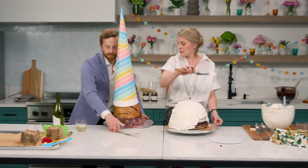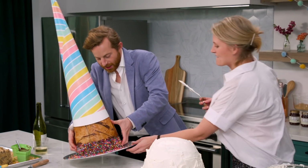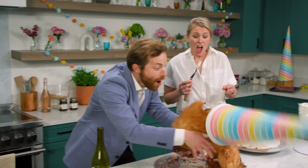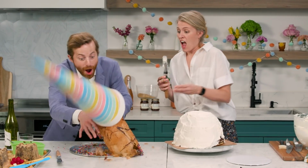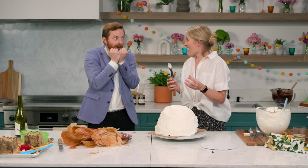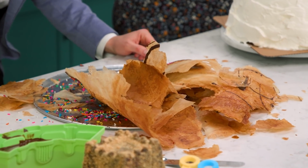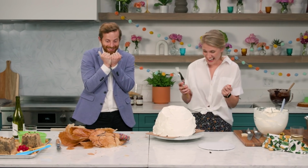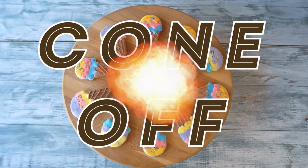For the final touch, we're gonna put the ice cream cone onto the ice cream, and let's, oh God, it's stuck, it's stuck. Oh no! Oh my God! What are we gonna do? Oh my God! I think we just need to use the other one. Yeah, you're right. 1, 2, 3.